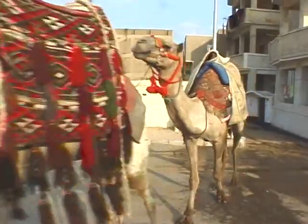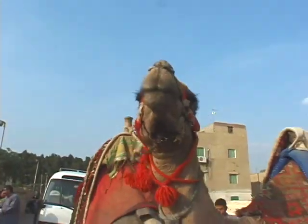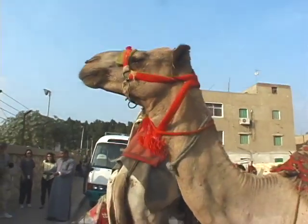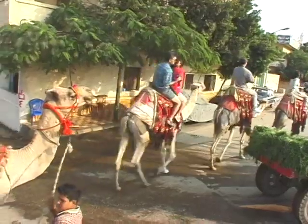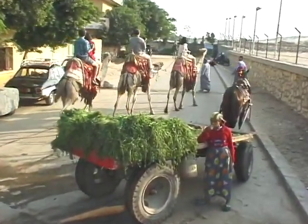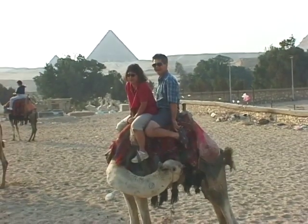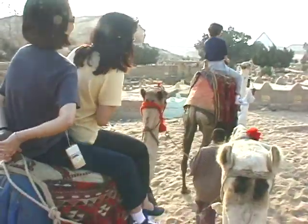And then we go on one of the more fun experiences here in Cairo and Giza. A pyramid ride on the camels. This is a lot of fun. And it's quick and easy. You want to be careful with these camel drivers, though, to negotiate a fair price ahead of time. And with our guide Dina, that was no problem.